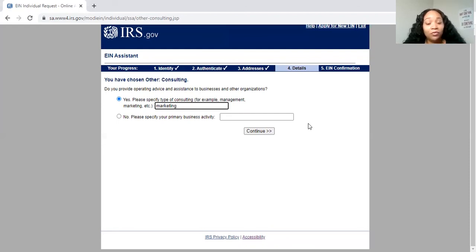And if you have already formed your entity with your state, you want to make sure you go ahead and register for your EIN number so that you can begin building your business credit and you can go ahead and get your business bank account.